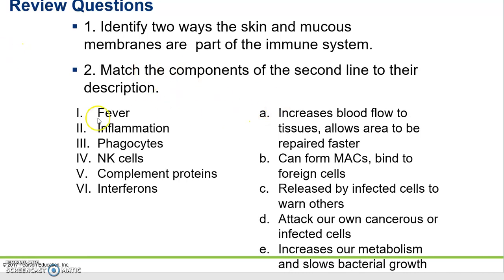And then match the components to the second line description. So fever increases our metabolism and slows bacterial growth. Inflammation increases blood flow to an area. Phagocytes are not listed there. Ooh. They engulf foreign materials. They're cells like macrophages and neutrophils. Natural killer cells. Those attack our own cancerous or infected cells. D. Complement proteins. They can form those membrane attack complexes. They can bind to foreign cells to make it easier for phagocytes to find them. It can also increase inflammation. And then interferons are released by infected cells to warn others.